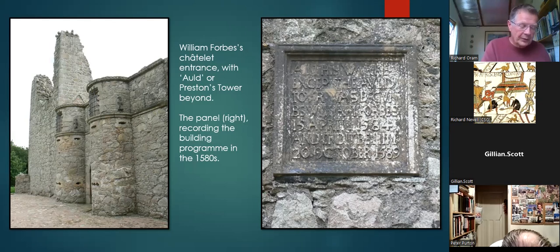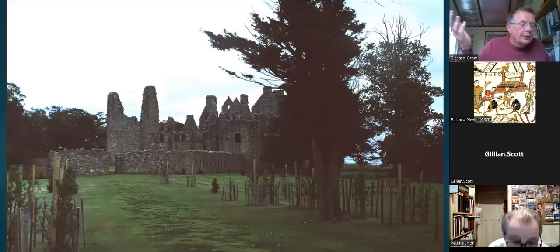As the uselessness of the modern defensive features of the gatehouse underscores, it is not the Auld Tour's inherent strength that commended it to William Forbes, but the direct link to the first Forbes laird, and through him with the Prestons that it represented. It was for that reason that it was identified as Preston's Tour, despite its possible construction for John Forbes.